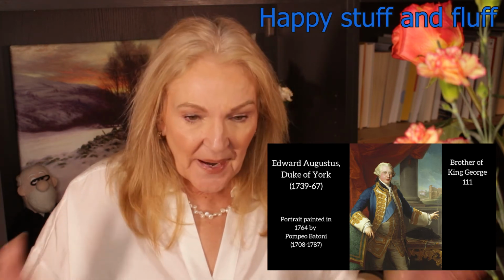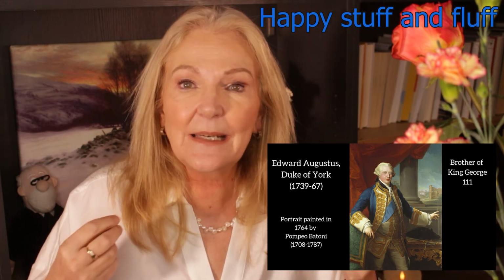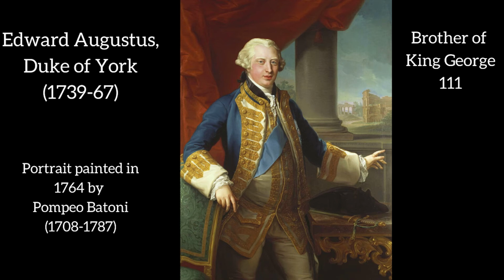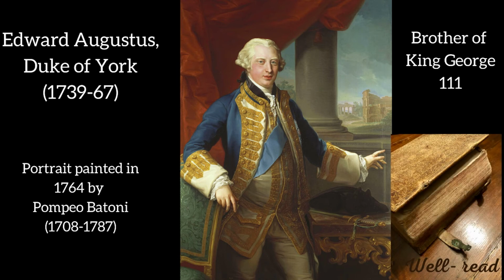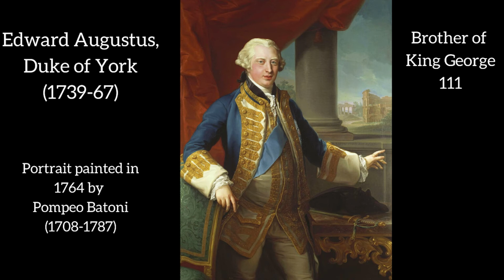Now, this is why Pompeo Battoni was so incredibly popular with the young English gentlemen, because he didn't portray them as they were. He portrayed them as they wanted to be seen. If you like, he was the spin doctor of his day. And very often when you see his portraits, you'll see this confident guy leaning like this, very often in full uniform of some kind, but there may be books on the table, which is telling us that the sitter is a learned man. There's likely to be a bust of the goddess Minerva, who is the goddess of wisdom, telling us that this chap is very wise. So Battoni used all these props in order to flatter his sitters, or to tell us something about his sitters.